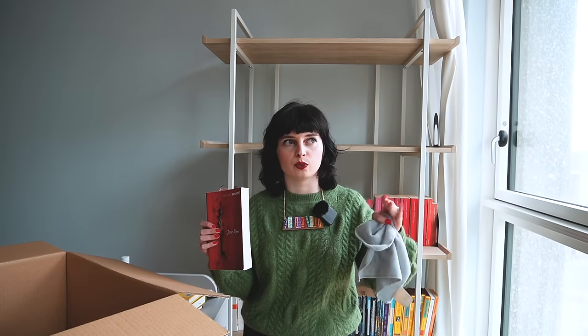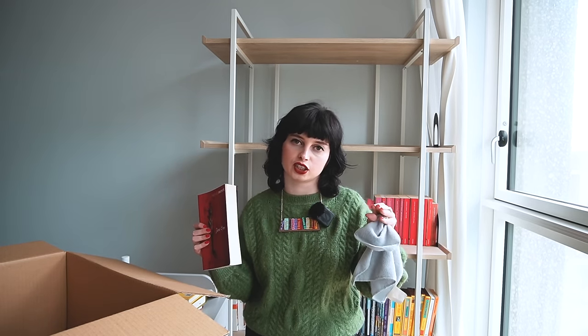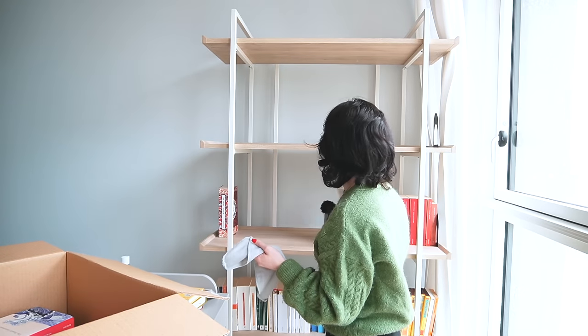And it was the adaptation I watched before reading the book. It just really struck a chord with me when I was a young teenager. Watching adaptations was my gateway into actually reading the classics in the first place, because I watched them and then was like, oh my goodness, this is the best thing ever, I have to read the books.